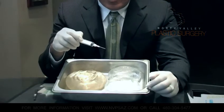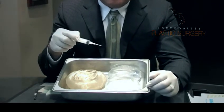So, what happens when a saline breast implant leaks? Well, I'm going to show you what happens when all three of these implants leak and when they're cut. I have here an 18 gauge needle, and I'm going to simulate what happens when there's rupture.